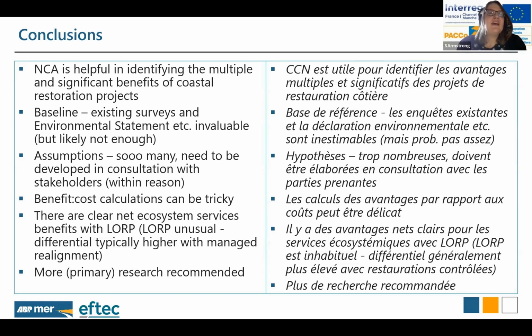Be prepared to have to do more work for the baseline to just determine your existing habitats and also your forecasting than maybe you think, because you probably will have a slightly different study area to the environmental statement and existing surveys, which will be invaluable, but likely not enough. And be prepared to make many, many assumptions, so many assumptions. And they need to be, as much as you can, developed in consultation with stakeholders early on, probably earlier than we did, to be fair, for some of them.